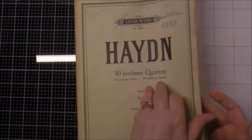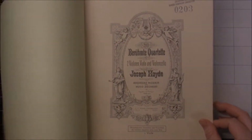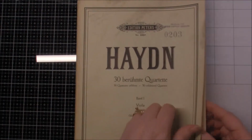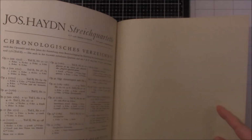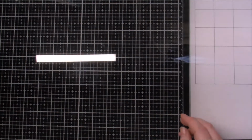There's another good one. This is a viola set of music pages. Just lots of really awesome, amazing stuff. I have no idea the copyright on this one. No idea. Interesting. But again, good pages for repurposing. All right, now I've got some good hardback books.